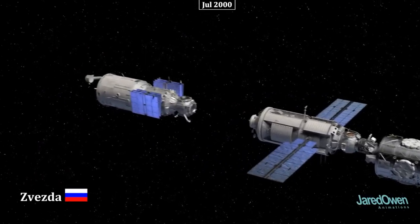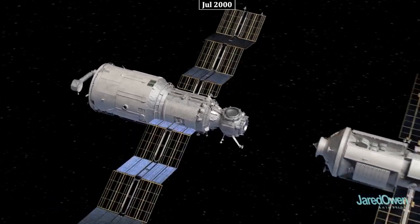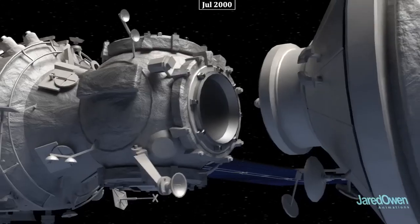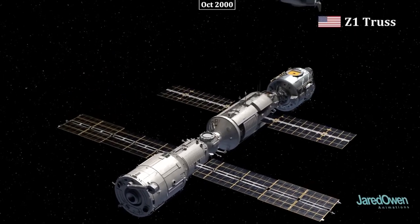This is the Zvezda service module. It provides life support systems and is considered the functional center of the Russian orbital segment. It also has 3 docking ports in front and 1 in back. Next is the Z1 truss.